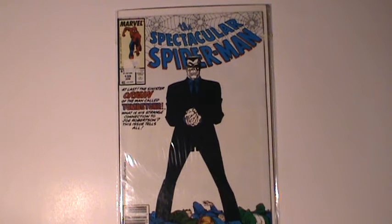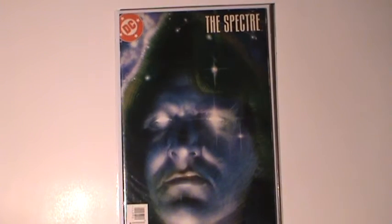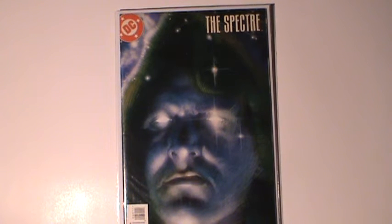Then, while looking through some of his backstock, I came across Spectre number 60. I don't know if that has Mr. Terrific in it. I didn't open it yet. I just thought it was a cool cover. If it doesn't, I might just get rid of it. Or if it does, I just keep it. I don't know. Spectre's kind of cool. I like the artwork.